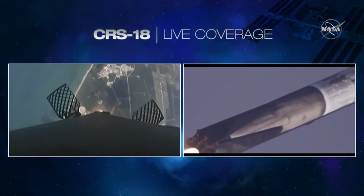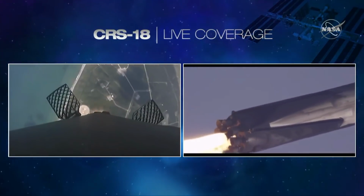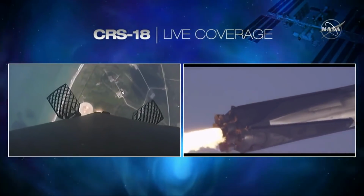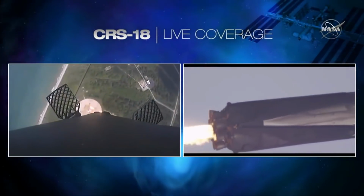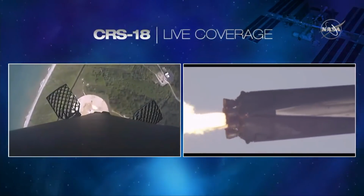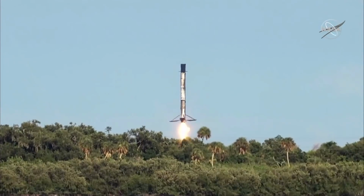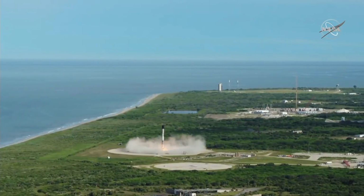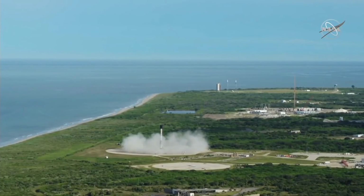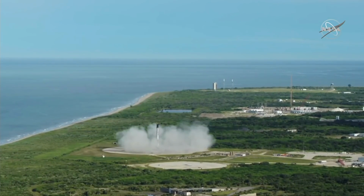And if you can hear, the landing burn just started, there you heard the callout. Watch those landing legs deploy coming up shortly. Stage two has entered terminal guidance. There you can see those landing legs deploy. And touchdown of the Falcon 9 at our Landing Zone 1 in Cape Canaveral.